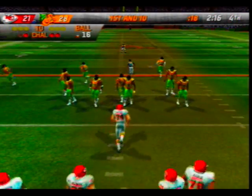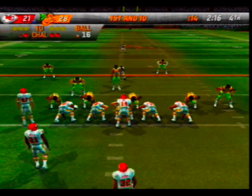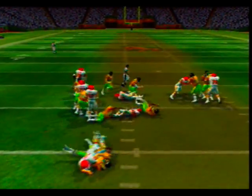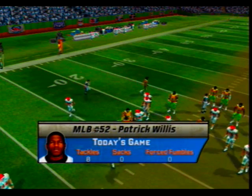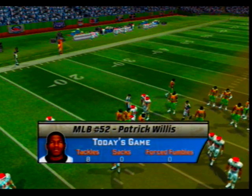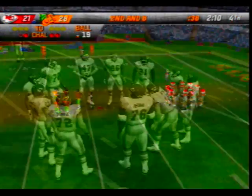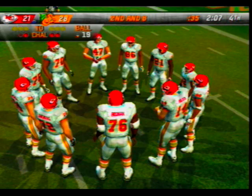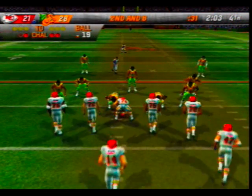The 2-minute warning coming up. At the 16-yard line. First and 10. Hands it off. Willis is there on the stop. Alford battles his way forward for what appears to be a 2-yard pickup. Almost at the 2-minute mark now. On the 19-yard line.